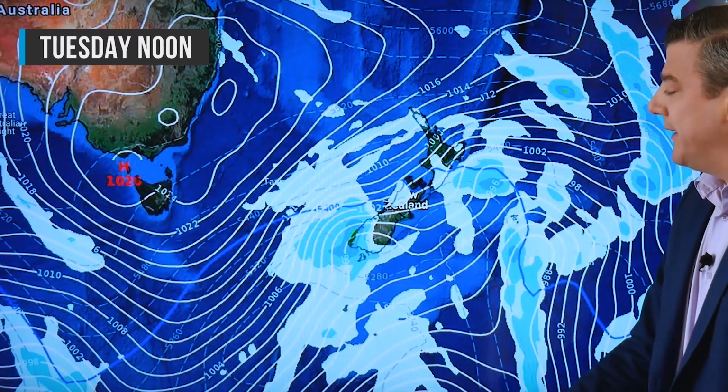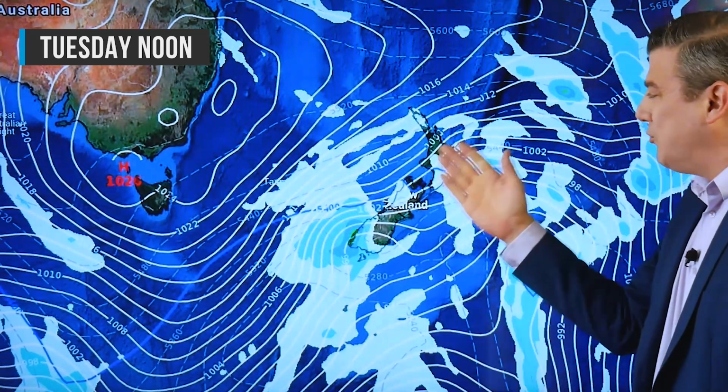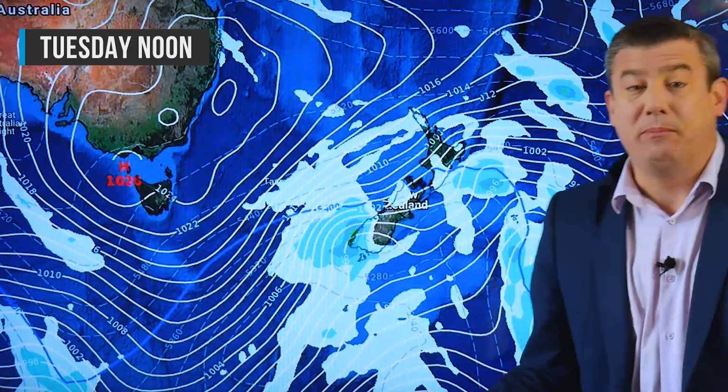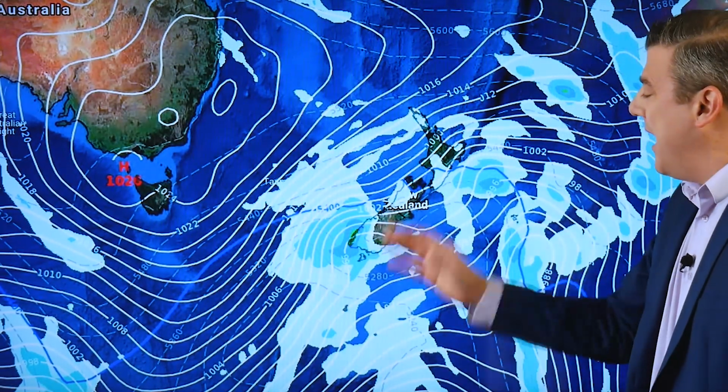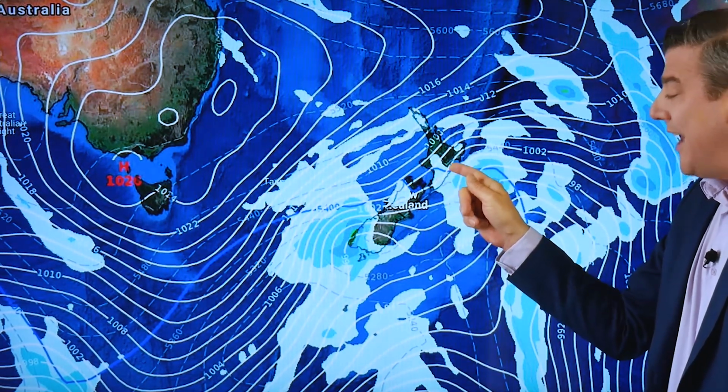Here is the air pressure map. You can see what we mean about that colder southerly coming into the lower south. Elsewhere, windy west to southwest winds. It'll be blustery in exposed areas. Temperatures, though, on Tuesday, as I just said before, are mostly normal, although it gets a little bit colder in the lower part of the North Island and the lower part of the South Island.